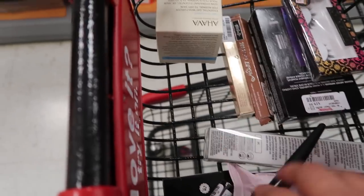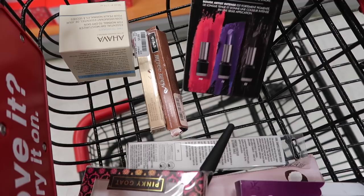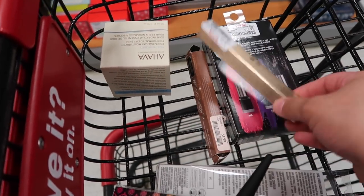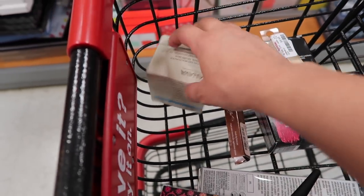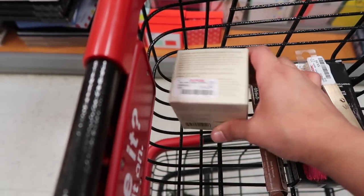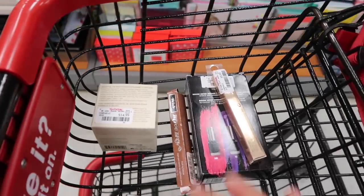Okay, I found a couple things. I did find this right here. This Makeup Forever, $19.99. This is a lipstick. This is a trio. This Kevin Aucoin for $9.99. It's a pencil. Kat Von D tattoo brow. And this Hava normal to dry skin. And then a couple things that I'm going to buy for a haul. This one was $14.99. I didn't see a lot of high end stuff. This was the only thing.